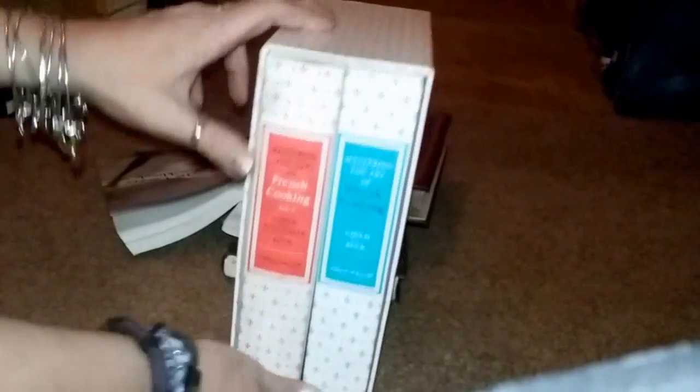As well as these, I'm going to offer to my daughters as well. Julia Child, Mastering the Art of French Cooking, Volume 1 and 2. So that's it for kitchen books, and I'll be back.